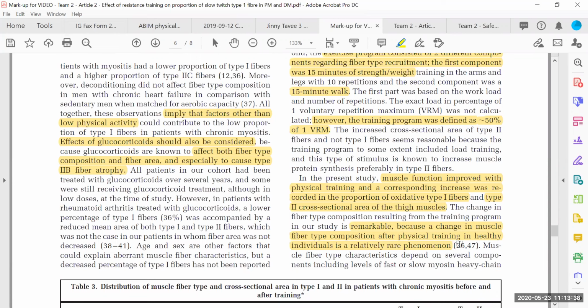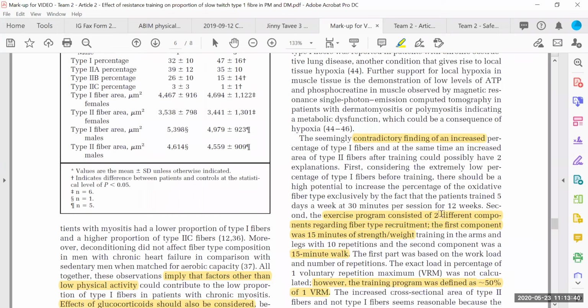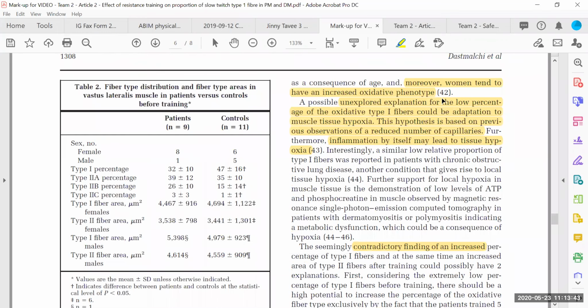And then looking at age and sex, there was really nothing reported in the literature about that. And actually, this population had more women. Women are known to have more type 1 fibers. So, very strange.